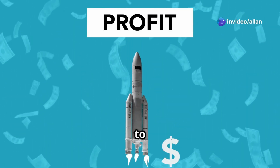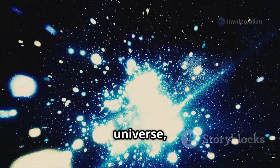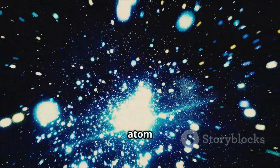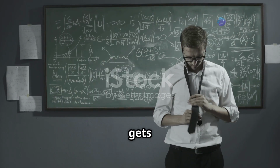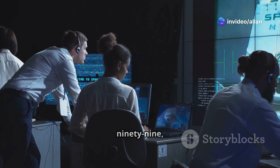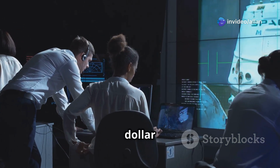From the launch of rockets to the balance of your bank account, math is everywhere. It's the language of the universe, describing everything from the smallest atom to the largest galaxy. But what happens when this universal language gets lost in translation? In 1999, a tiny math mistake caused NASA to lose a $125 million spacecraft.